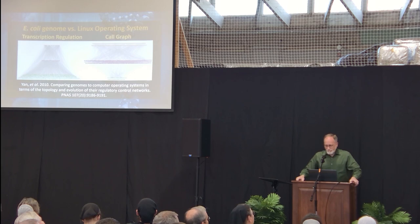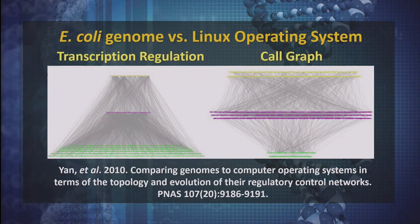We can also compare the genome to a computer program. But when we do, we realize that computers are very different than biology.